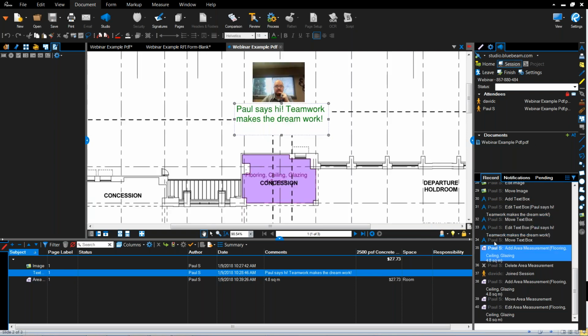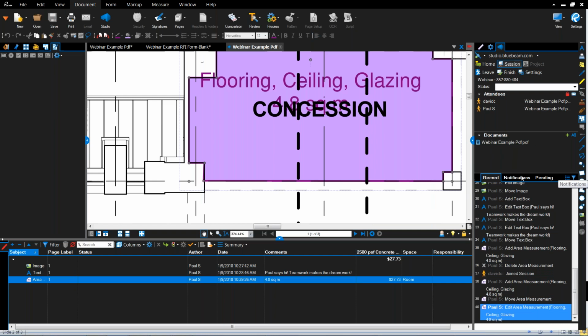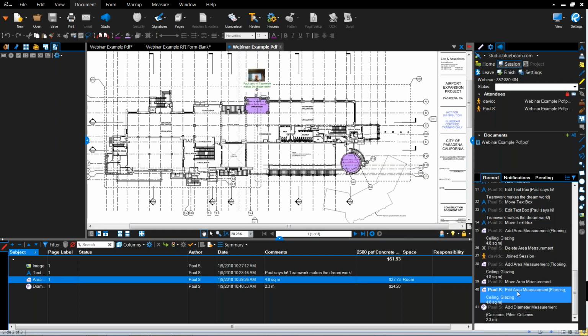Okay? Now going back into this record, as I go through, I can click on these and they're going to be essentially kind of like hyperlinked to the location of his markup, and it'll take me to that exact location of where he did it and things of that nature. Okay, we have all of the information being tracked down here. Now Paul can take this document offline and work on it offline, and as soon as he comes back online, all of the information that he put in, his markups, all of his comments, anything like that, will synchronize to our webinar example PDF here that we're using in our session, and they will all pop up instantaneously, not only on the sheet, but in our record.